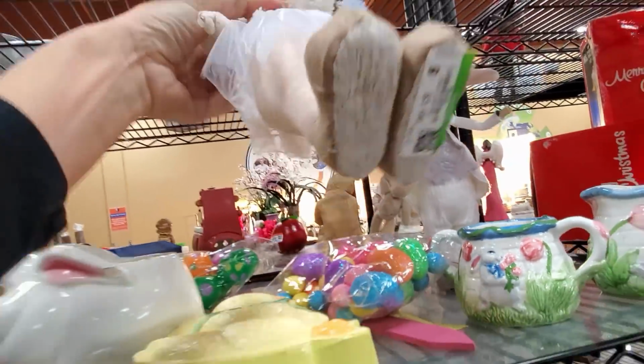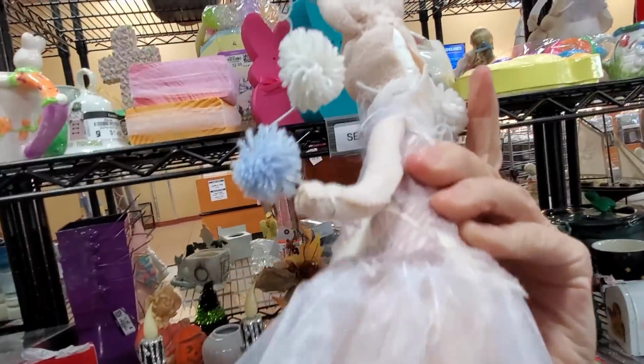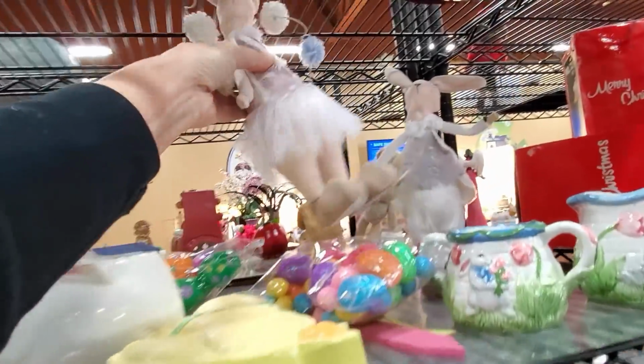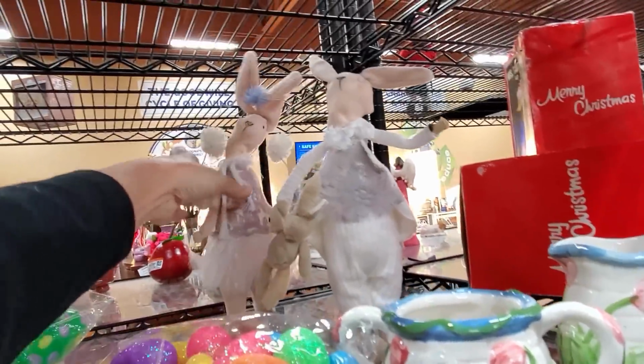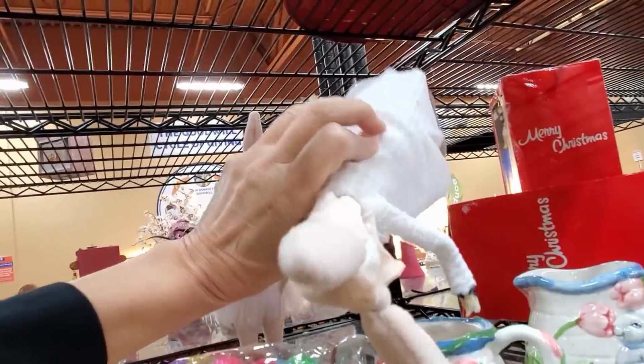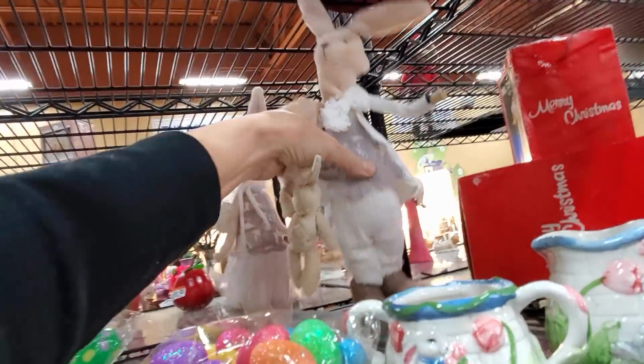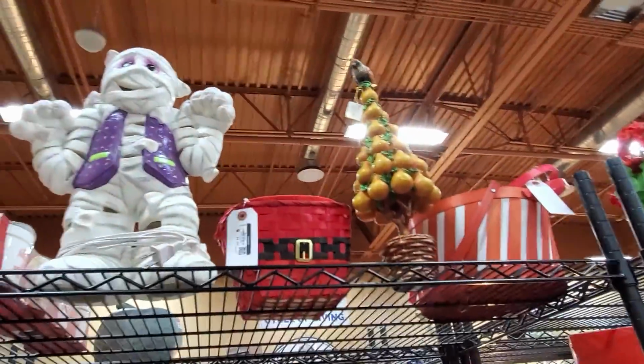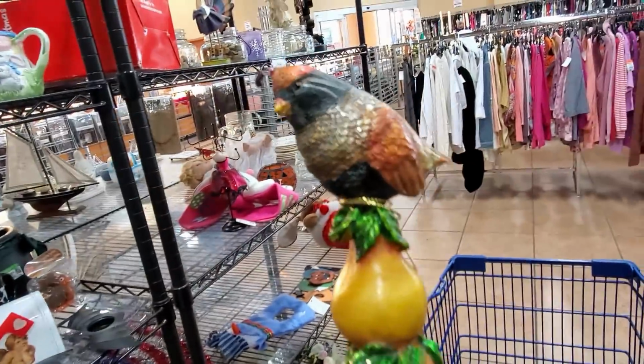Now I liked these guys. I totally would have picked these up had they not been ripped open on the backs of their heads. Now, I know some of you are probably crafty and could have sewed those right up, but that's not me. If I hold a sewing needle, I draw blood every time. So I just don't do it.